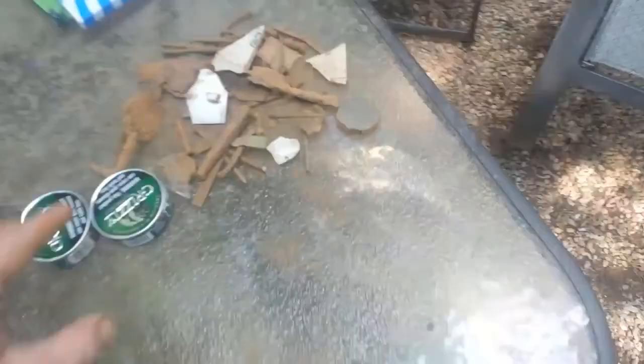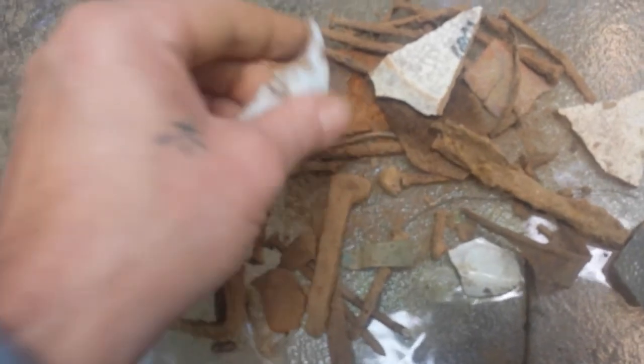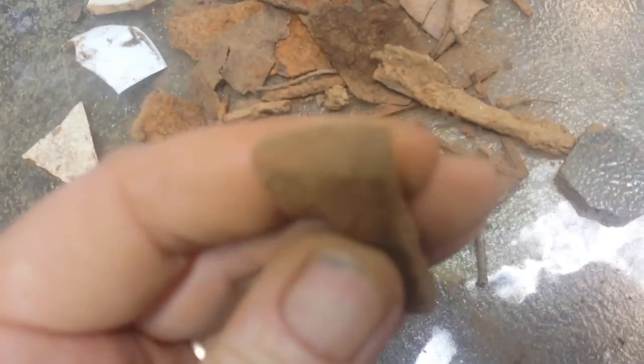I brought you out though to do a final wrap up on this hunt that we had. Here's our dump. Found this piece here, part to a cup it looks like. Got a gold trim around it, which is pretty neat. A piece of pottery, big spikes, some big nails, other odds and ends.